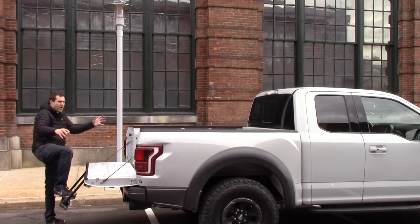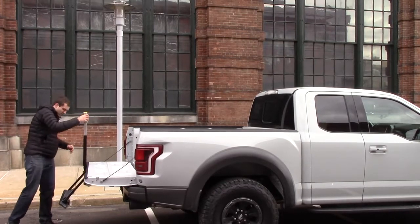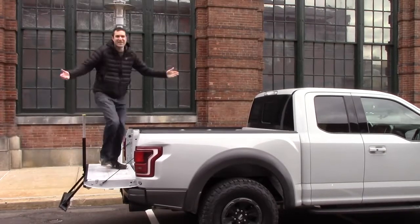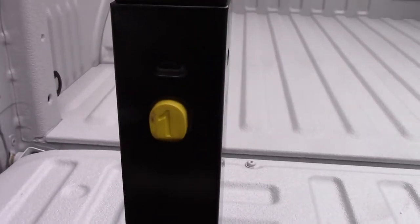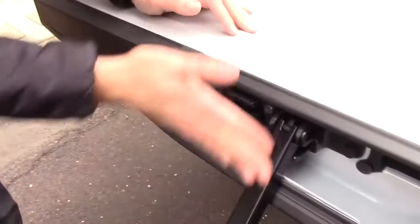But even that would be hard. I don't want to fall over, so boom, boom. Now I got a railing. Look at this. Look how easy that was. Even an idiot can get in the back of this truck, such as myself. And putting away the railing is hilariously easy. Push button 1 and slide it down, then push the lever mark 2 and it's gone.